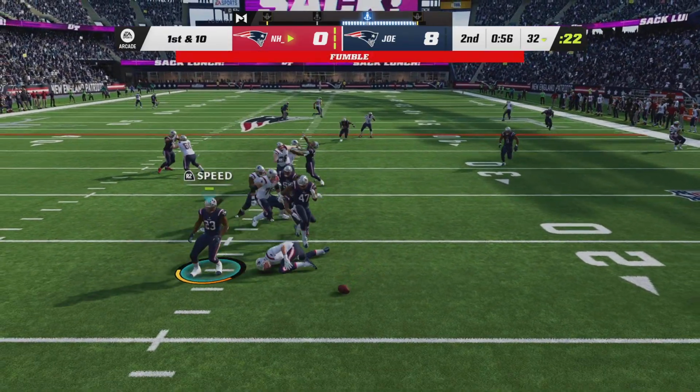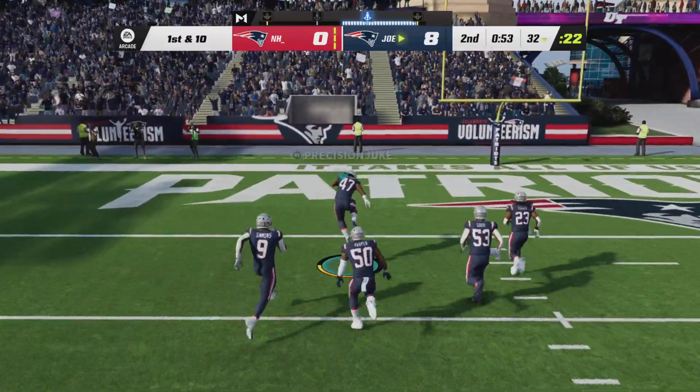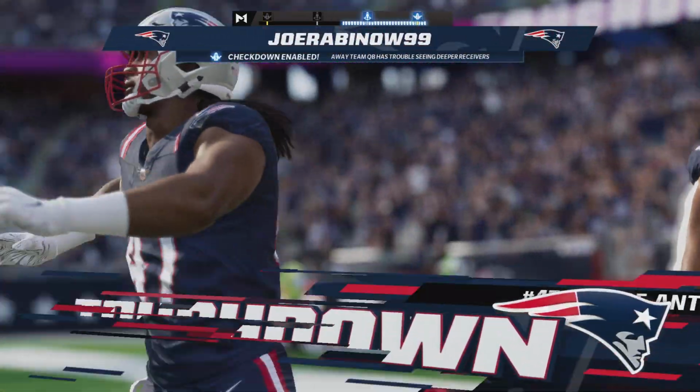Ryan hit, and he lost the football. And it's picked up by the Patriots. And he's into the end zone. It's a fumble return and a Patriot touchdown.